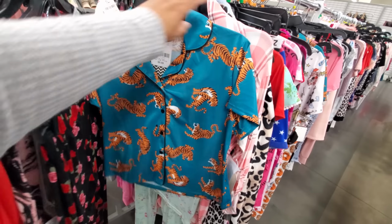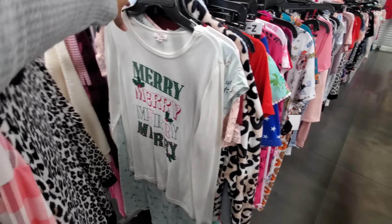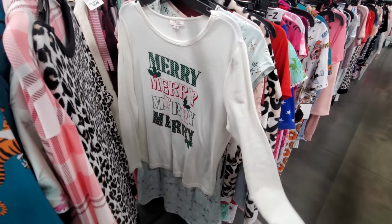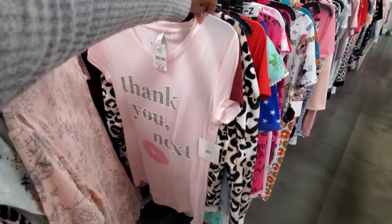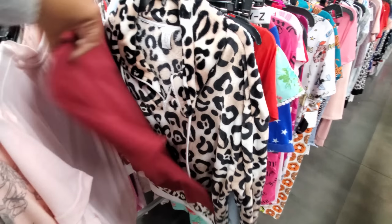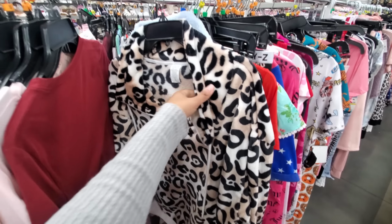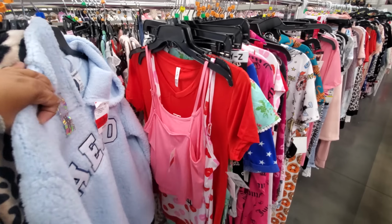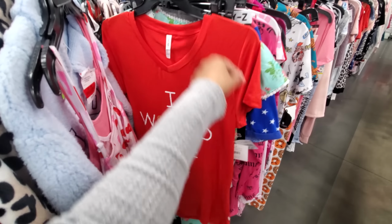Oh, look at that. You get shorts too with it. Some of these are $10.99. Merry, Merry Christmas. How much are you? $4. Thank you, next. Calvin Klein, this one is $17. This one looks so cozy by Jacqueline Intimate. No price on it, but it's really, really soft. Like a nice lounge around. Little sweater. I would date me.